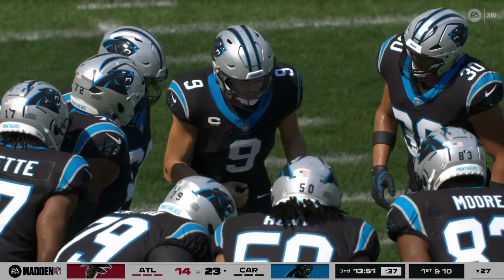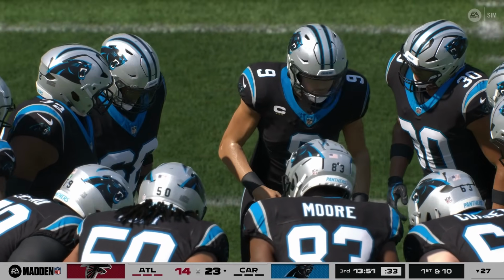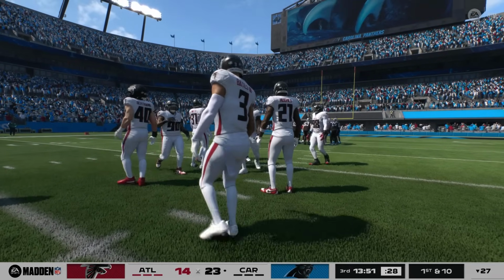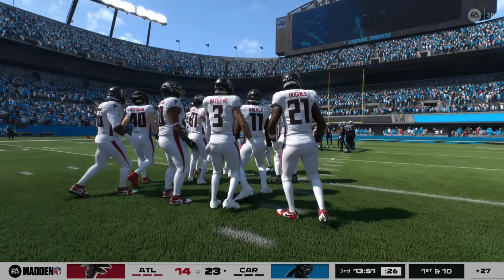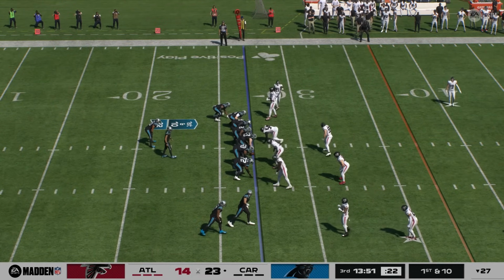And he had it going in the first half, that's for sure. He's really had his way with his secondary. They've been powerless to stop him, and he'll look to keep it rolling right here. The Panthers out there and ready to begin their next drive.